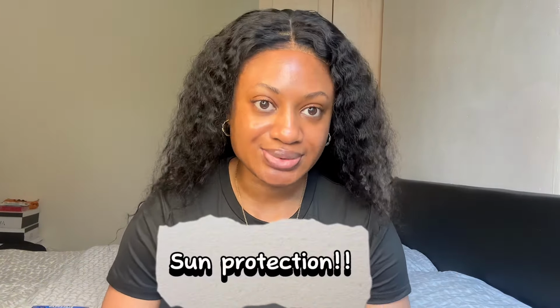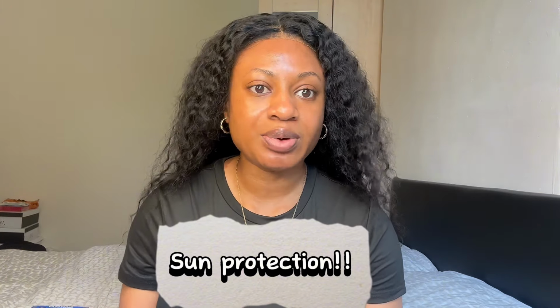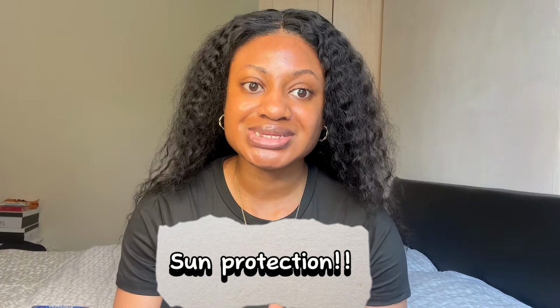Another important thing to do is sun protection. Daily use of sunscreen SPF 30 or higher can protect the skin from UV damage, which worsens skin texture. And I recommend the La Roche-Posay Anthelios Melt-in Milk Sunscreen with SPF 100. This sunscreen provides high sun protection and it is suitable for all skin types.